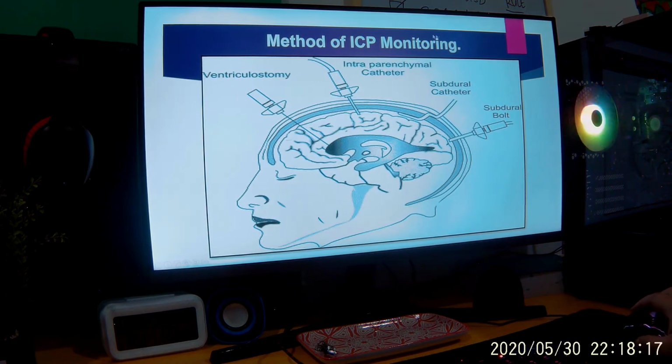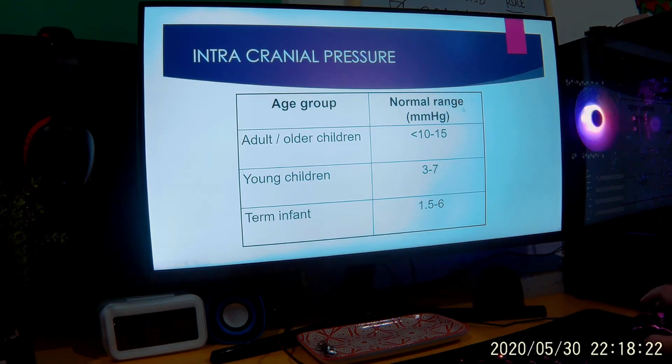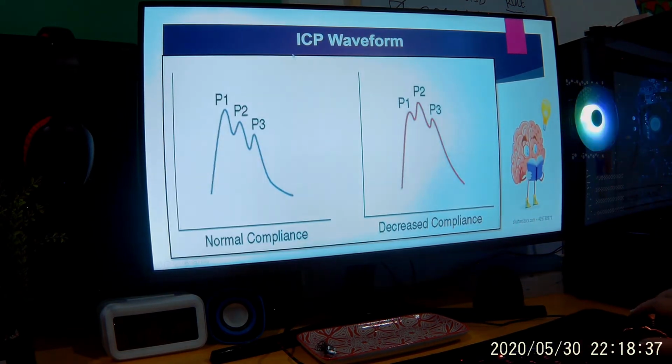Method of ICP monitoring: ventriculostomy. This is the intracranial pressure range. For adults it is usually 10 to 15, up to 20; young children 3 to 7; infants 1.5 to 6. So these are the ICP waveforms. It's normal compliance, P1, P2, P3, and this is decreased compliance. It's not the same. It's like trading charts, but you need to remember this. This is the reduced waveform, a beautiful wave.